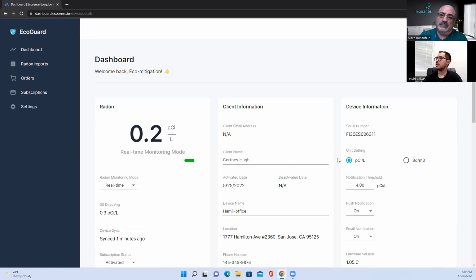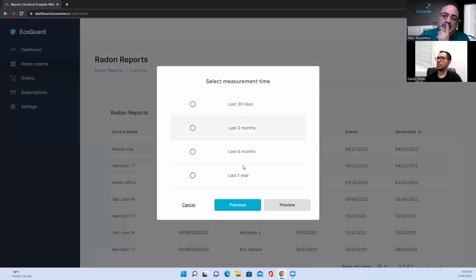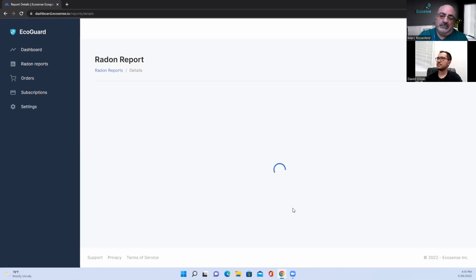So I mentioned earlier that you can create a radon report. Here you click on the button and you can choose what measurement type you want, whether that's the last 30 days, last 3 months, last 6 months, or last year. Right now we'll do the last 30 days. We'll go ahead and preview that.